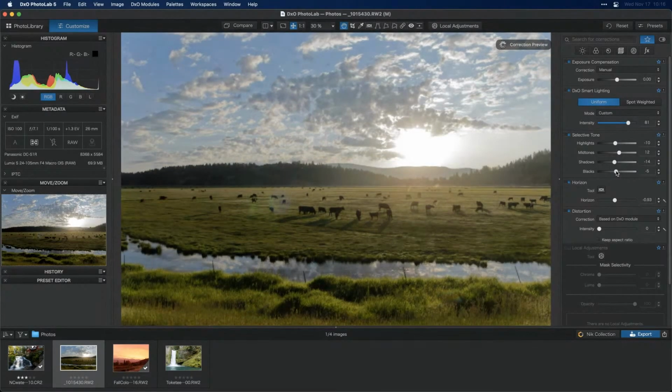And let's just drag that back into place there. There we go. Okay, so that's looking pretty good. I think we've got a pretty good start here. If I toggle the selective toning on and off, it's not a massive change that's happening in here, but it's all about subtlety. That's all about subtlety and finding just the right amount of corrections to do.